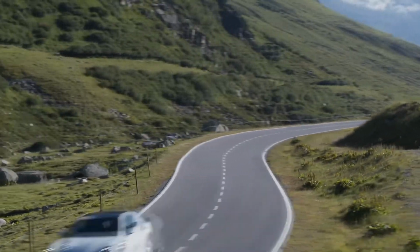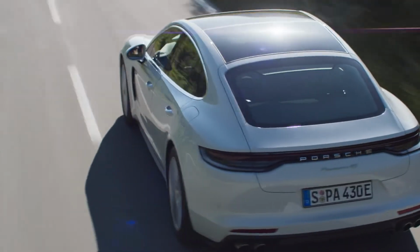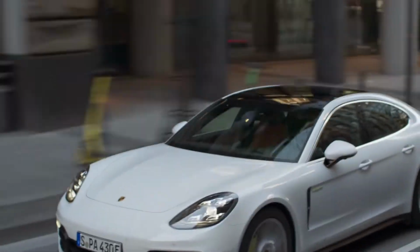In hybrid auto mode, the system takes the route into account and recuperates energy during cross-country driving so that the car can be driven electrically in urban areas. The maximum charging capacity is 7.2 kilowatts in e-charge mode, 9 kilowatts in Sport mode, and 12 kilowatts in Sport Plus mode.